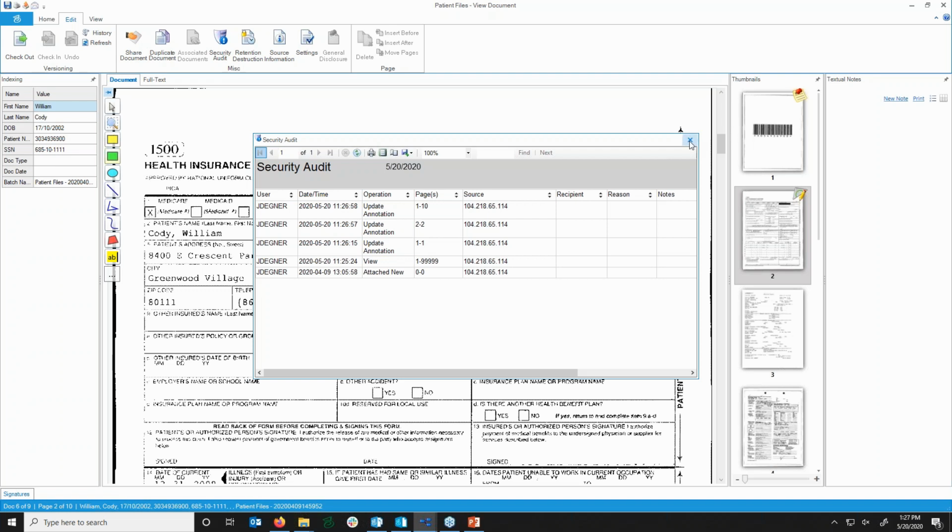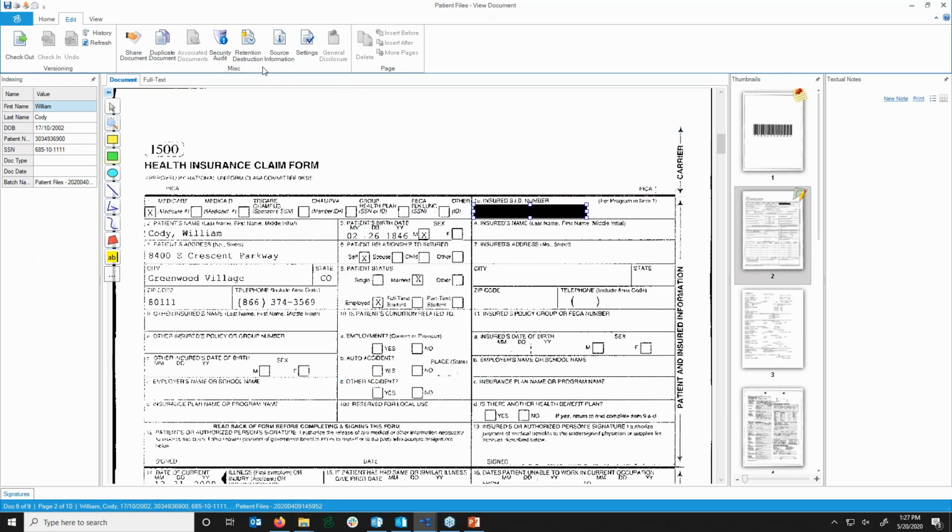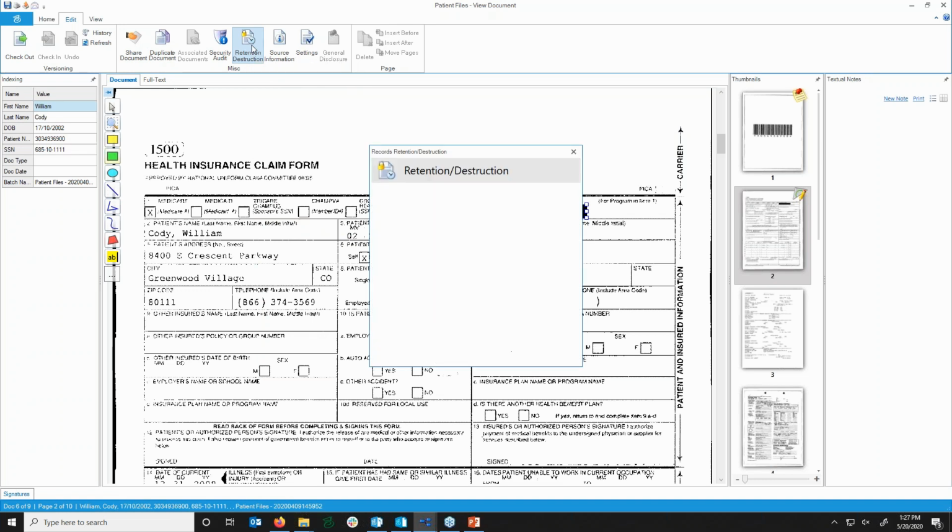So it's good to know it's there. It's good for peace of mind, everything along those lines. We do also have the ability to do records retention and destruction, which Mike had mentioned in the slides. So here is a manual records retention.